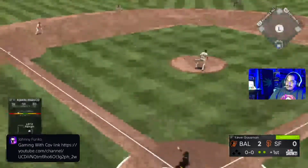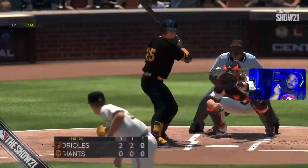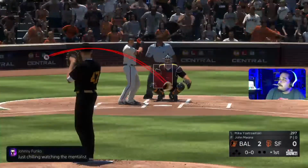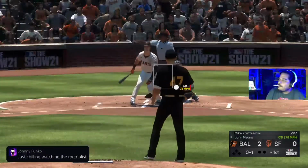Stepping in now, Michael Franco. But this will find the shortstop's glove for the 3rd out of the inning. But 2 come across to score in the inning. So now here is Mike Yastrzemski. He'll lead things off here in the bottom half of the first. As he'll get caught chasing a bad one there.